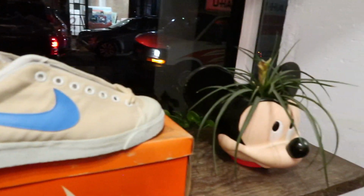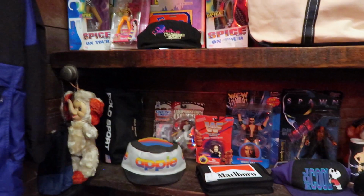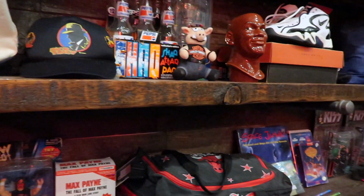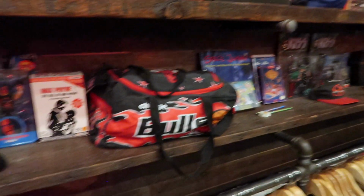They didn't have too many sneakers as the Round 2 official store has, but they did have these cool skate sneakers. And also they had a bunch of really cool little trinkets, toys, bags. So if you guys are into any type of miscellaneous items, I would definitely check out this store if you want collector's pieces.